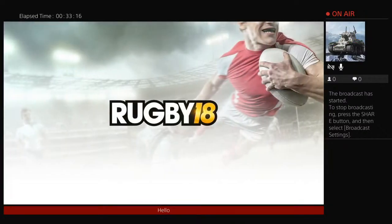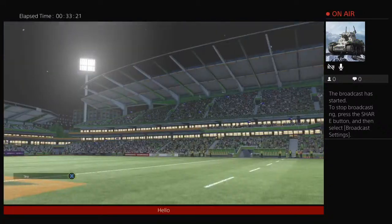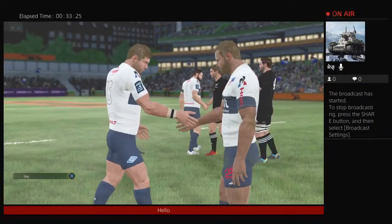And it's over, the final whistle, and what a win for New Zealand. We've just watched a match where the result was never in doubt from start to finish. A win for New Zealand.